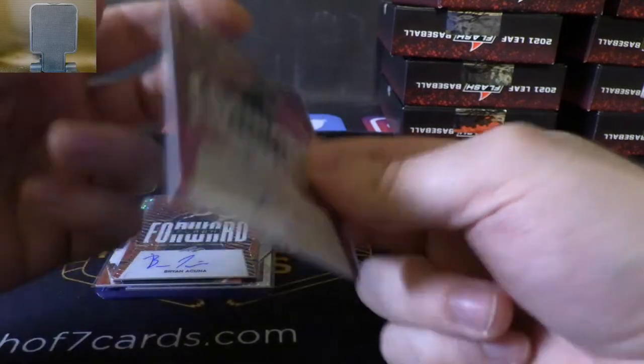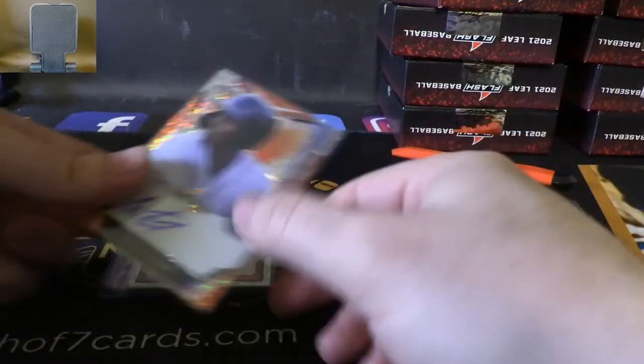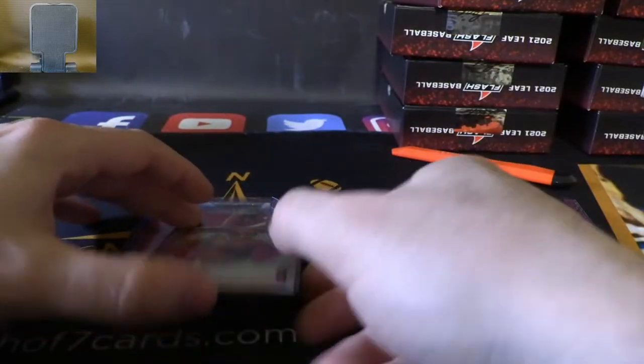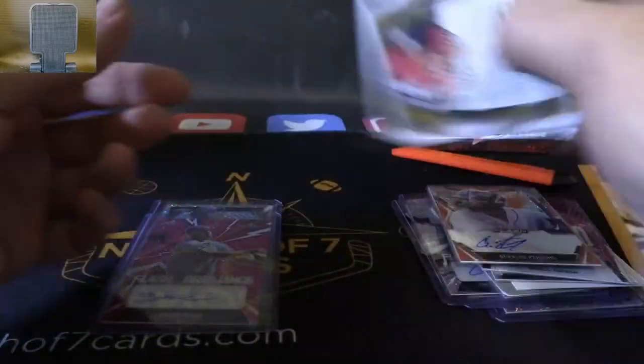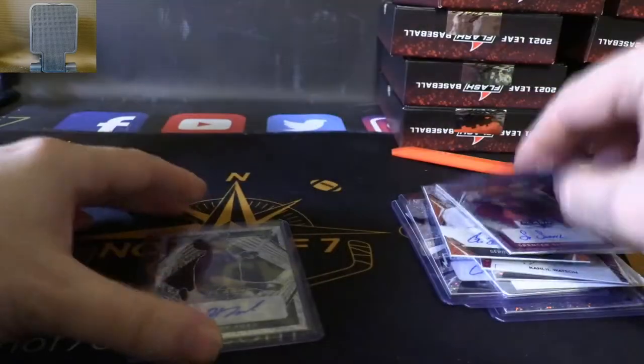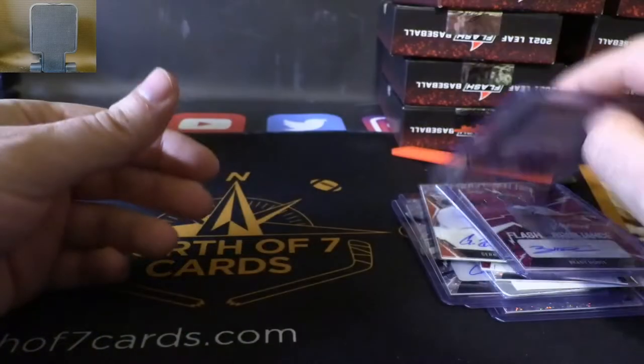Here we have a Khalil Watson, which is out of 15. A Brian Acuna, that's numbered out of 10. Here is a Geraldo Perdomo out of 10. A Schwellenbach, that's numbered out of 15. A Brady House out of 15. And a Harry Ford out of 99.